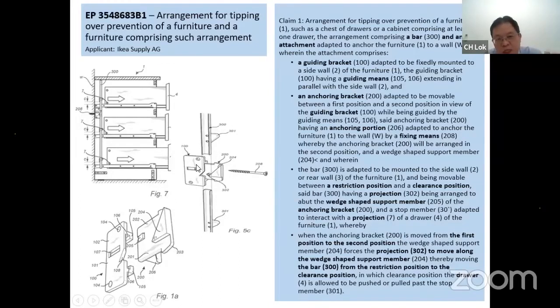So first thing is the guiding bracket, you must link it to the side wall of the furniture, and you have this anchoring bracket that you need to insert in. This is called the first position before you insert, and the second position. So if you insert in, then you fasten the furniture to the wall, then this protrusion will cause the bar to move up, right? And when the bar is moved out, then the stopper of the drawer will be cleared. It will be in a cleared position for the drawer to be opened.